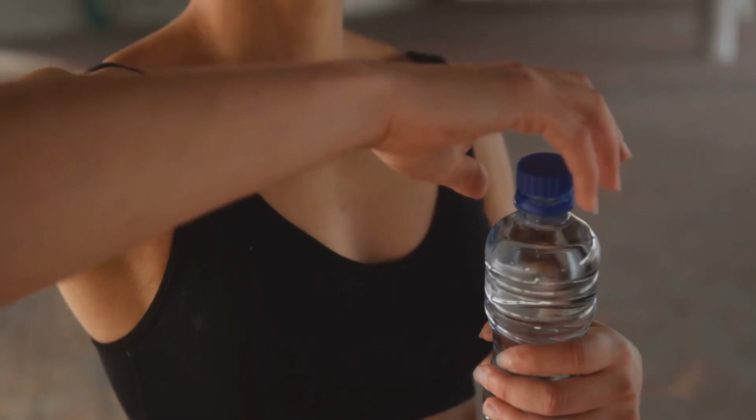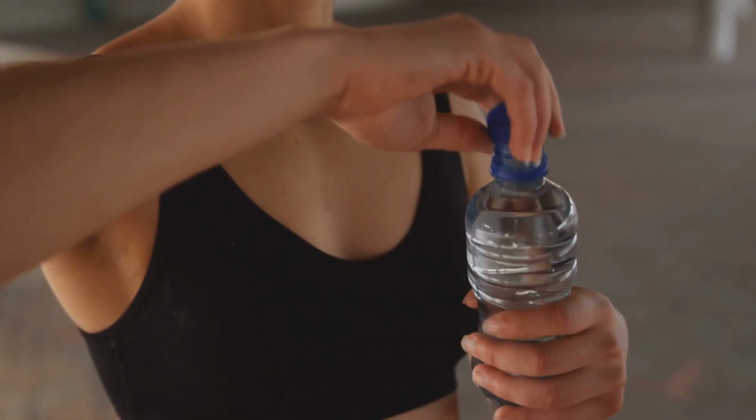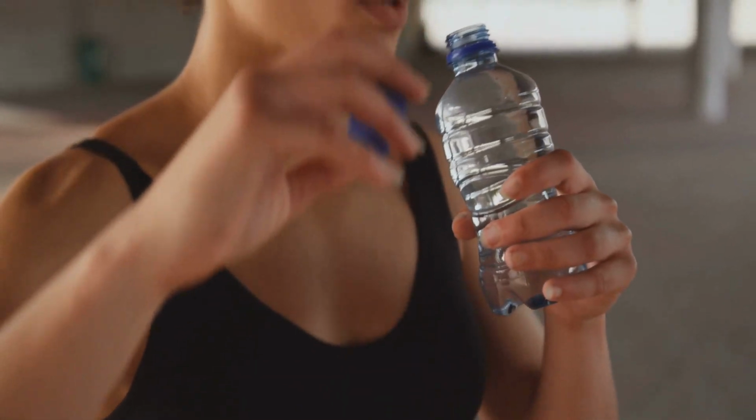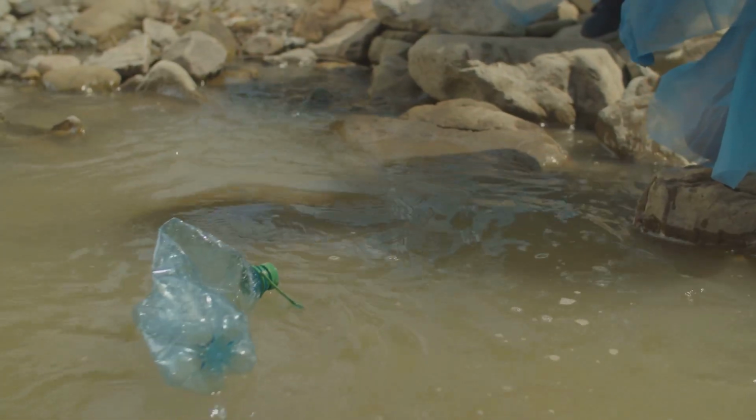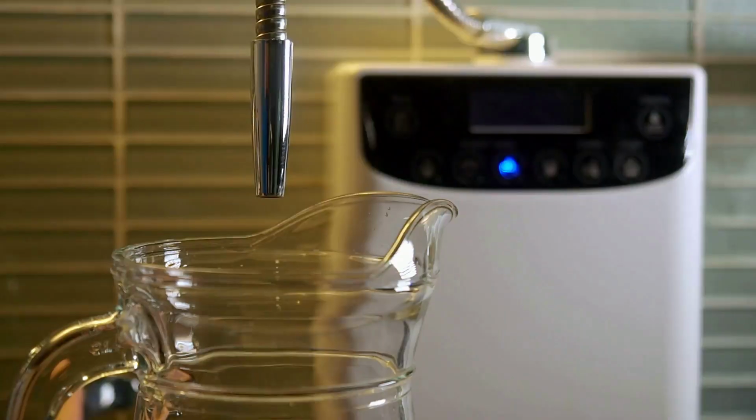Just as with mineral water, drinking spring water from plastic bottles might expose you to hundreds of tiny pieces of plastic. If you want to find out more about bottled water and the risks of microplastic contamination, we covered all you need to know in our article.